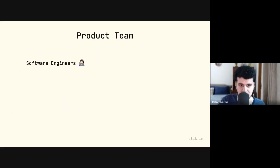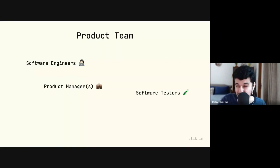I'm sure a lot of us at this event today are people who write code, know how to write code, love how to write code. But then there's also folks like software testers, who will work closely with engineers and the rest of the team to test what we're building because we don't want to ship bugs to the users basically. Then there's product managers. It could be one, could be a few as well. It depends on the kind of product team you're on.